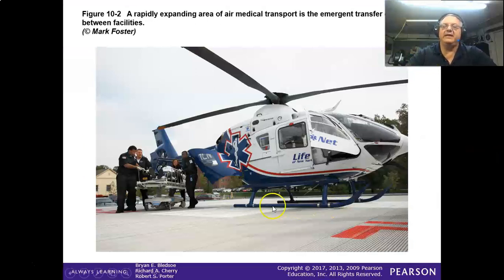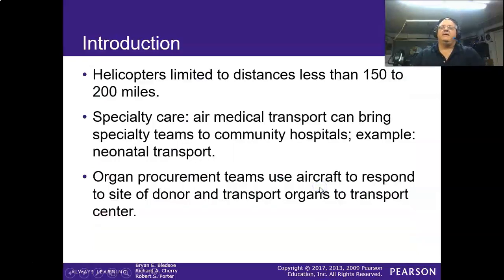Lately there's been what I call the aircraft chess match, because they constantly move aircraft around for better deployment. Remember that these guys are in the business to help people, but they're also in the business to make money. An aircraft ride is around $48,000 as of the taping of this video, so it is extremely expensive. We'll talk about the pros and cons of using an aircraft.